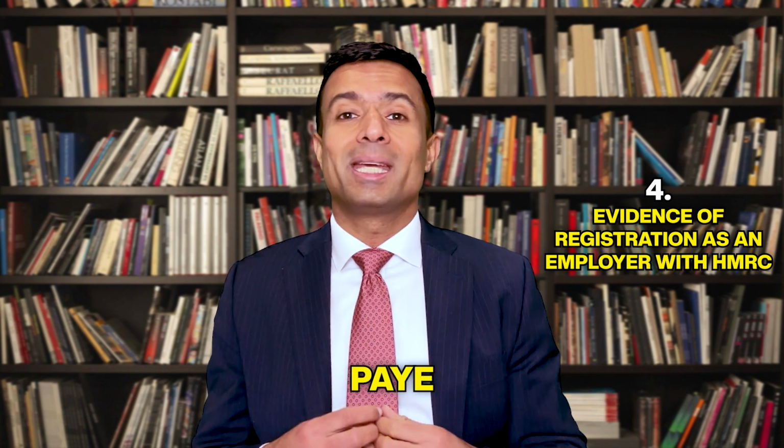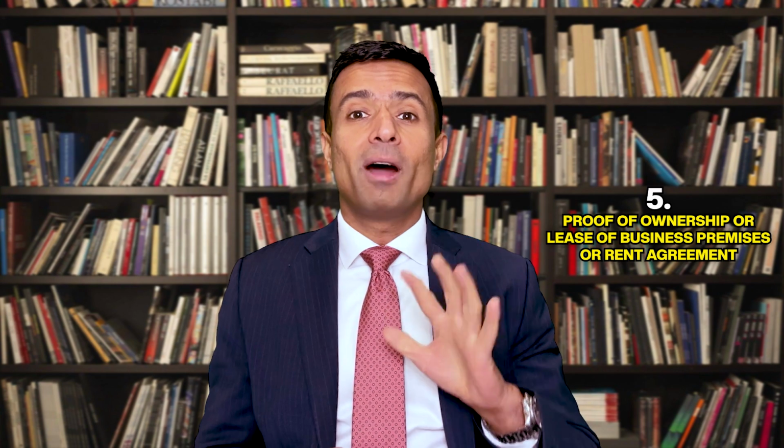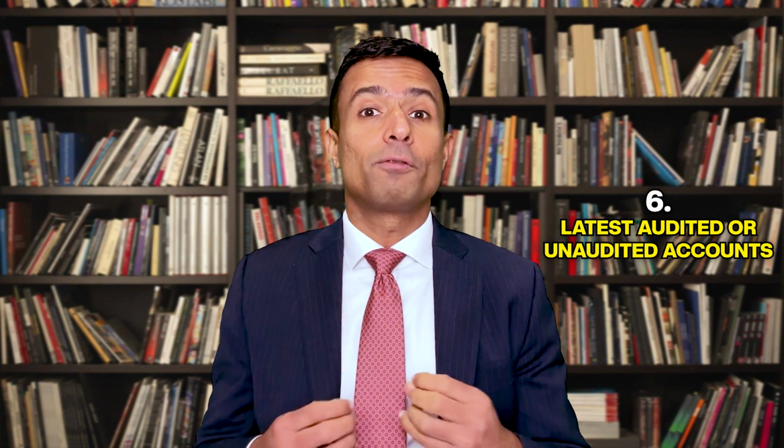But normally documents may include latest business bank statements, that's number 1, employers' liability insurance of at least 5 million from an authorized insurer, the certificate of VAT registration, the evidence of registration as an employer with HMRC, i.e. the PAYE and accounts office reference number, and number 5 is a proof of ownership or a lease of a business premises or a rent agreement. The 6th document you may include is latest audited or unaudited accounts. Audited accounts are mandatory if your company is legally obliged to file audited accounts.